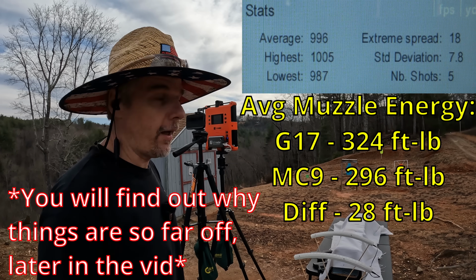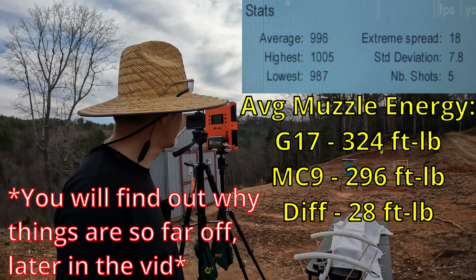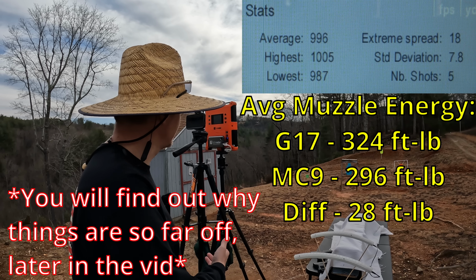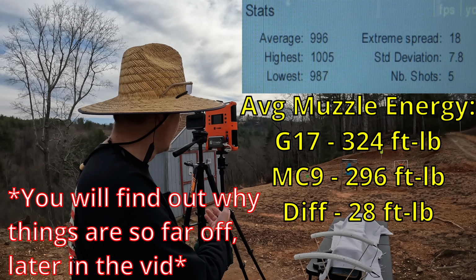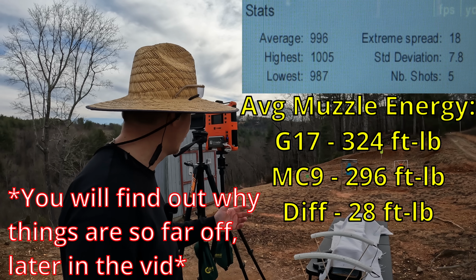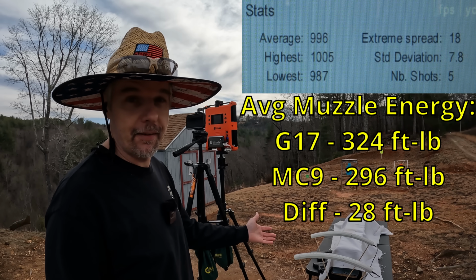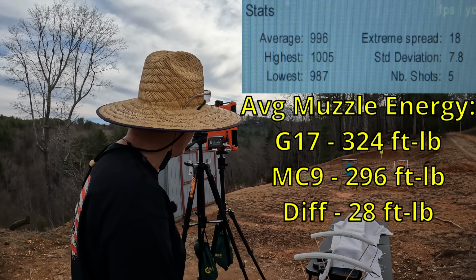All right, not a whole lot of difference on that right there. We had a 5-round average that time of 996. Again, very consistent, but consistently slow. Extreme spread was 18 and a standard deviation of 7.8. So 996 on this. That's from a 4.5 inch G17 when the box is saying 1250.